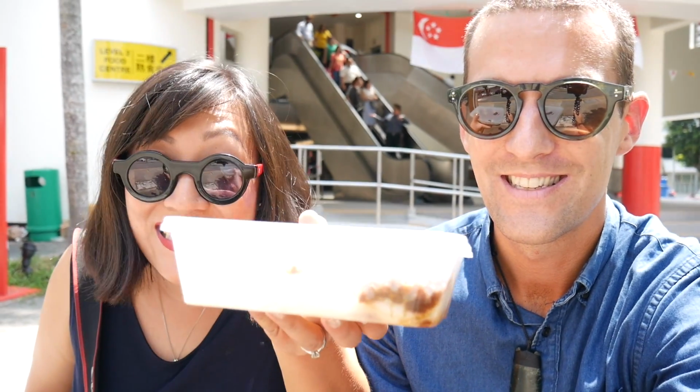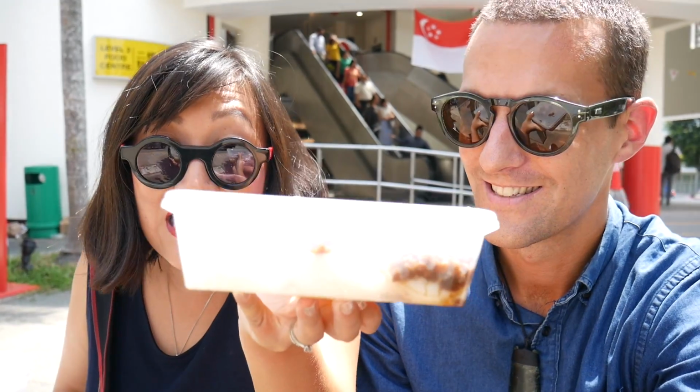We couldn't resist getting some rice cakes or Chwee Kueh with us to take home. These were amazing. They are a must eat. You have to order them when you're here.